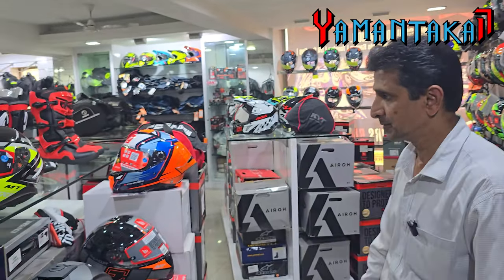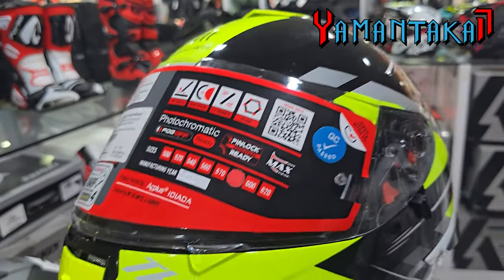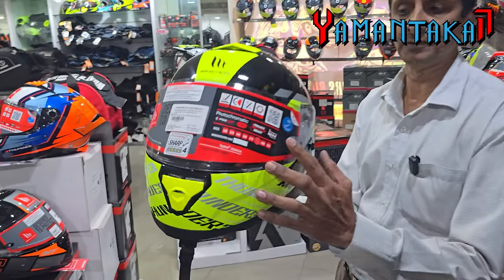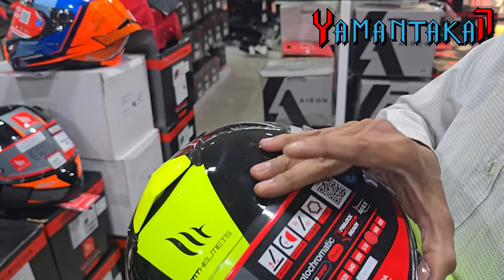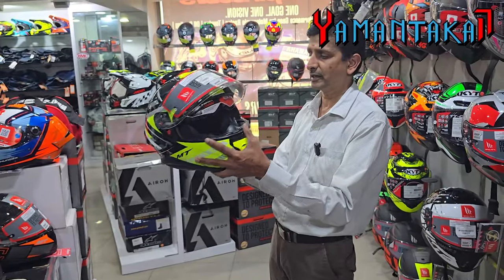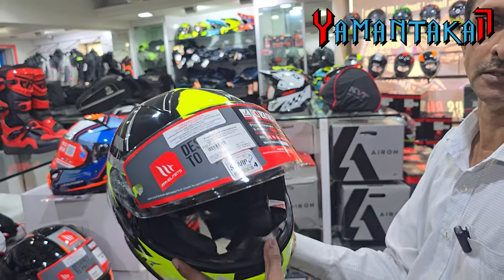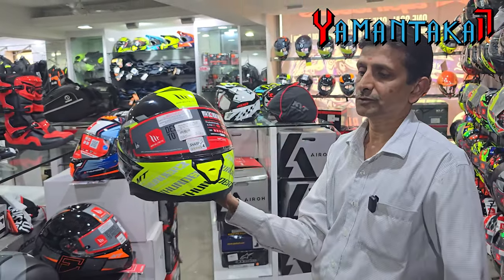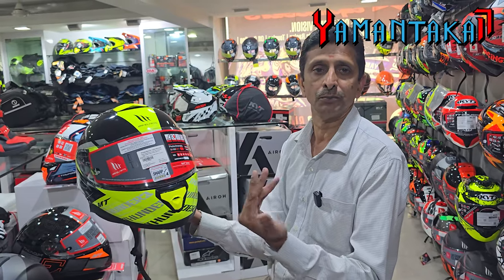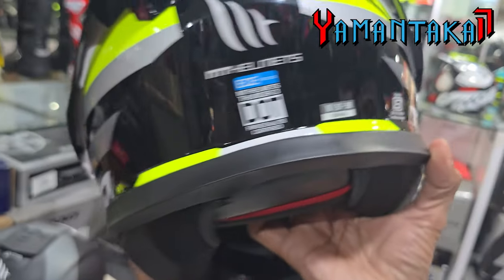Okay. And the next series is the Hummer Thunder 3. This is one of the famous series. This also goes very well, and this comes with the internal visor also. This starts from 6,800 in MT. So what certification do we have? We have matte and glossy both. DOT, ISI and EC.